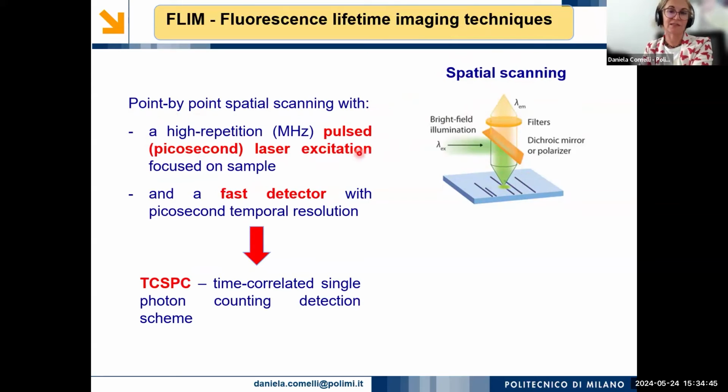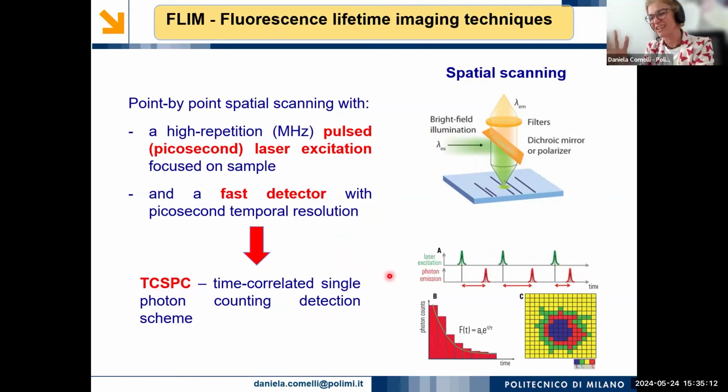Typically, the excitation is a repetitive pulse excitation with a high repetition rate, in the order of megahertz. And then once the fluorescence of the material is excited, we have to collect it with a fast detector with picosecond temporal resolution. Typically this is done by using a method of detection called the time-correlated single photon counting detection scheme.